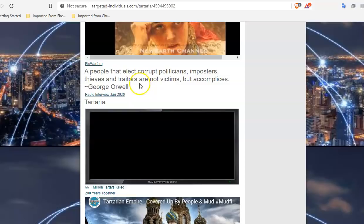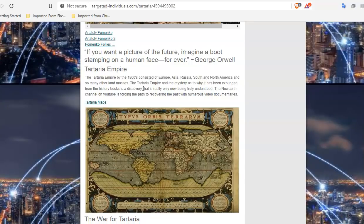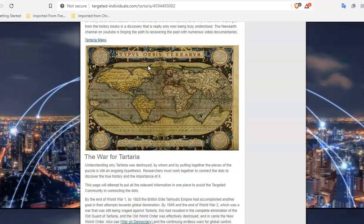But this is what's happening at the moment. This is all playing out right now, guys. What's going on in the world at the moment is pretty amazing. Obviously, I can't say too much, because the fact checkers at YouTube may be listening in, but yeah, some good quotes here from George Orwell. If you want a picture of the future, well, we've all heard that. This is what they want, obviously, but that's not going to happen.